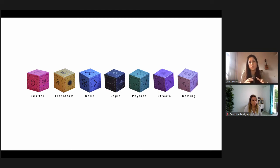This was the hardest one and one of the ones that was more difficult for the children to understand. But it was also very rewarding to see some of them understanding the functionality of this one. And then there was the physics cube, which would allow the students to change the gravity or the mass of the virtual objects, and the effects cube, where they could create a song, for example, with this behavior that was a note. And then there was one that was particles. There was another one that was adding a trail to the objects.